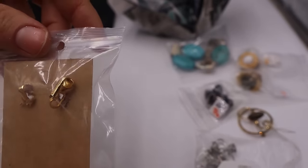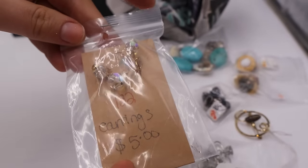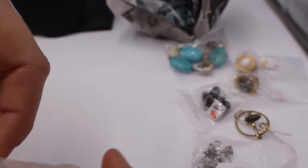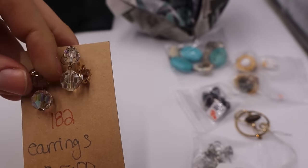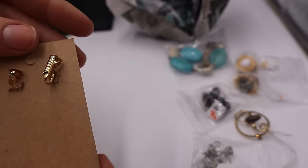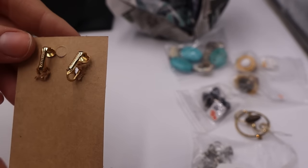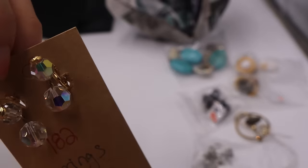Then we have these earrings. They're marked Marvella, and they're the AB coated crystals. So these are at least 1953 and up. I believe that AB coating came out in 1953. So they're not older than that, but they sure are beautiful. And these say they were $5. They're in excellent shape. So when I'm saying excellent, like vintage shape, this is what I mean right here. So lovely.